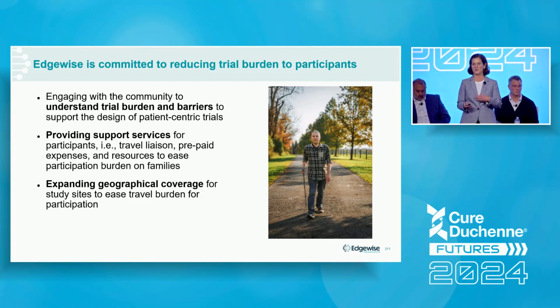So we've really worked hard. We do prepaid expenses. We will look at other resources that families need. And the other thing is, if you are in any trial, ask for something. The worst thing that can happen is a company will say, no, we can't help you there, but it's worth an ask. And we're very, very concerned with the geographical coverage for study sites so that the travel is not that hard.